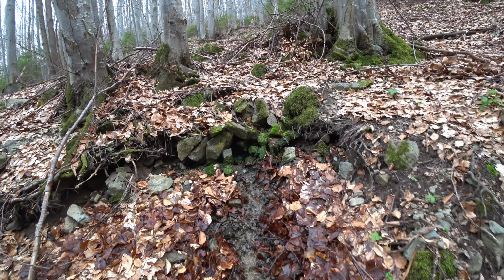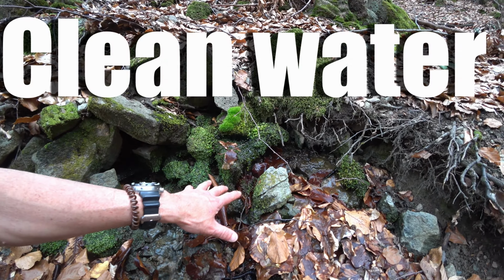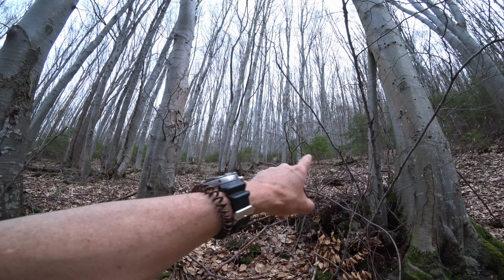Ideally, this is what everyone wants to find when they're out hiking, and that's some kind of a reliable spring. There's so much water coming out of here. This seep here, pure water. Let's have a look up here. See, it's just coming out of the base of the mountain. There's nothing up here, right?